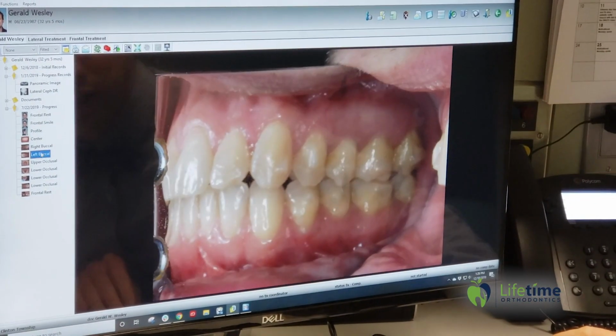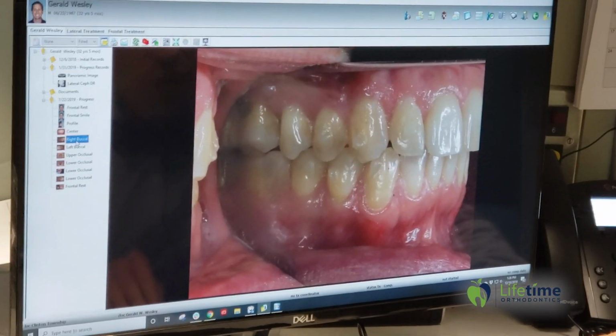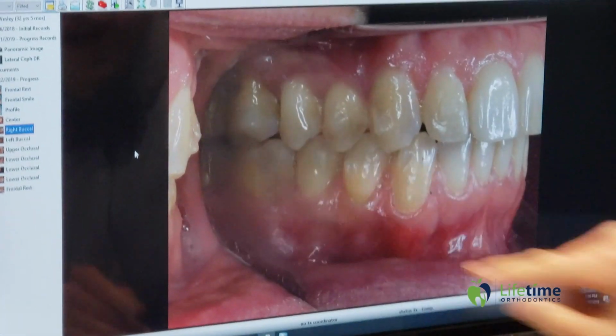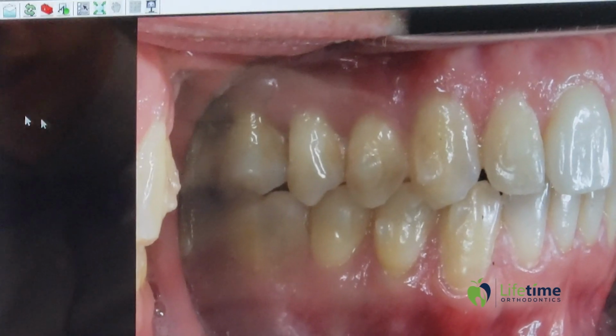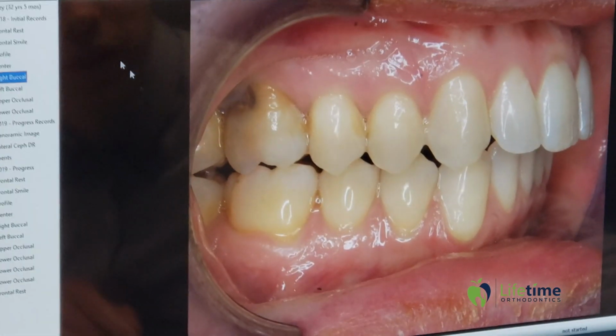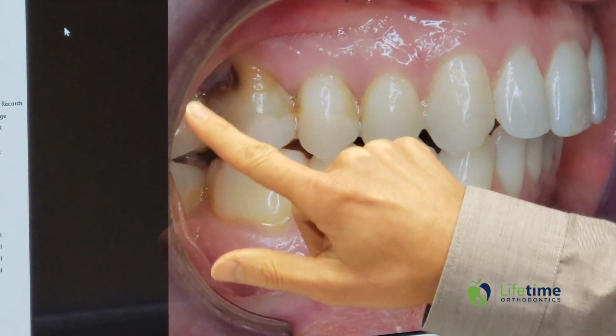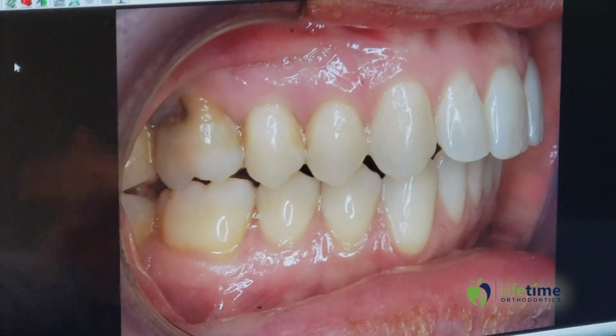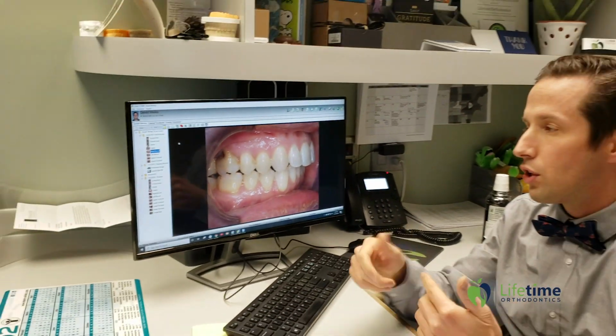Excuse me, let's go here. So recession means that the gum tissue faded away, and it's hard to see back there. Let's see if we can get a better shot. There you go. See how this gum tissue receded away? And I got a cavity right in between the roots there. So this tooth had to come out for a number of reasons.